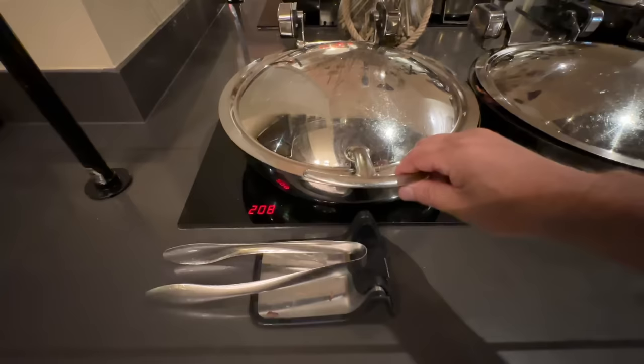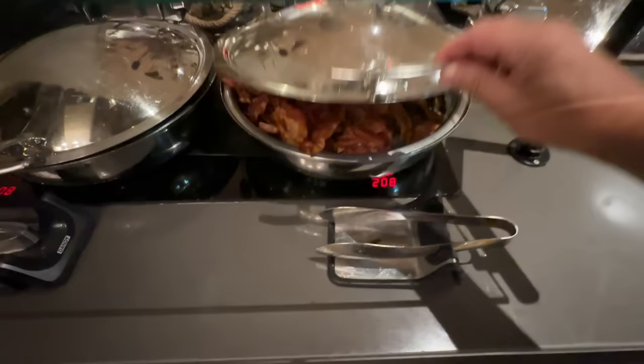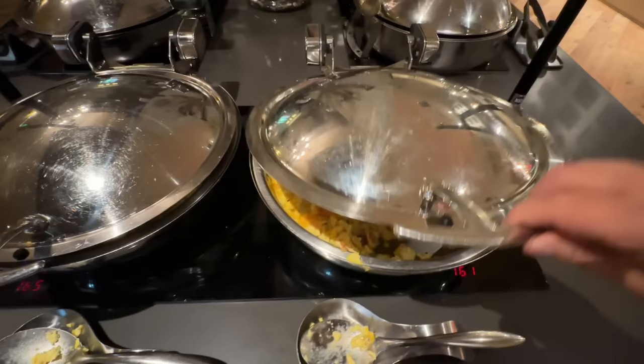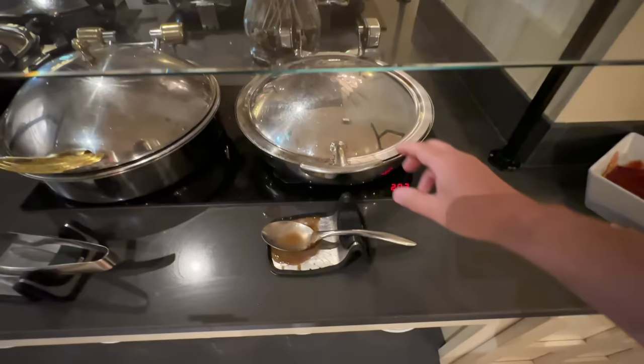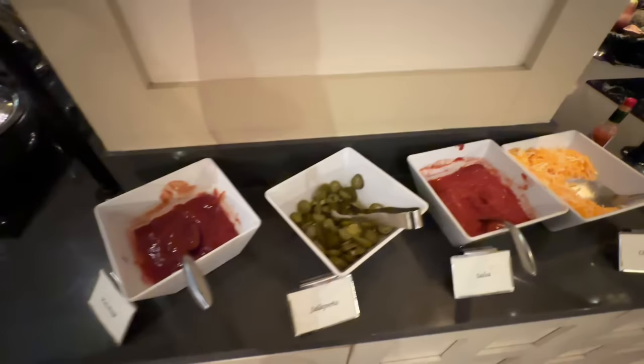Sausage patties. Applewood smoked bacon. Scrambled eggs. And a veggie scrambler. What kind of stuff in that? Ham steaks. And some fried apples. Ketchup, jalapeno, salsa, and cheese.